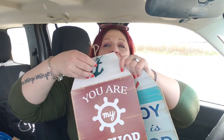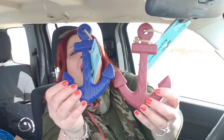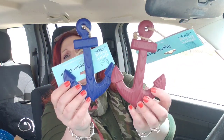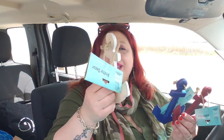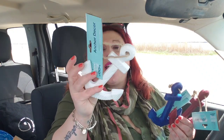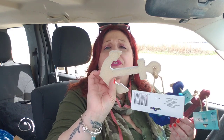And the colors go so cute together. I just think it's so happy and cute. It's going to be very cute. And I did buy these two, the blue one and the red one that day. And then subsequently since that day, I have found the white one. For some weird reason, all of the white ones that I'm finding are damaged, but this one is the least damaged one that I could find.